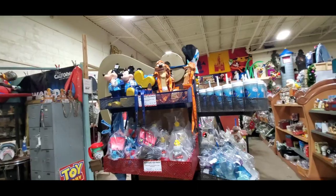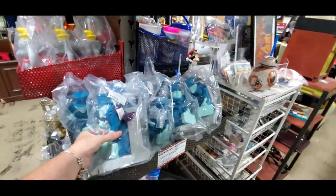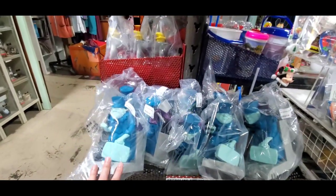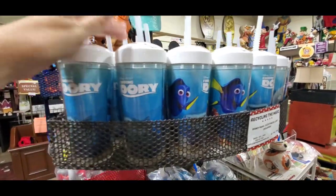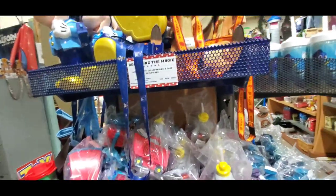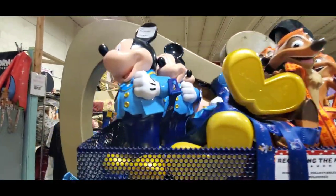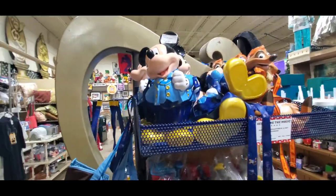Okay. We gotta stop and take a look at this, don't we? Oh my goodness. Okay. $14.99. We've got Phineas available. I think that's the only one I see. That's the popcorn bucket. Finding Dory is $4.99. All right. What else do we have over here? The Timon. Now the Timon zippers are looking kind of beat up. They're $15. Oh my gosh. Oh, I thought it said $10. So the Mickey 50th popcorn buckets are $20.